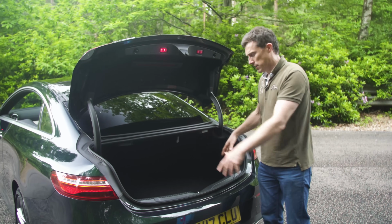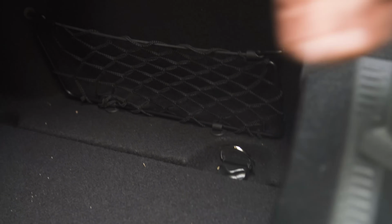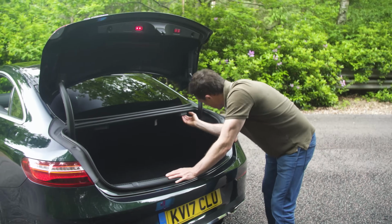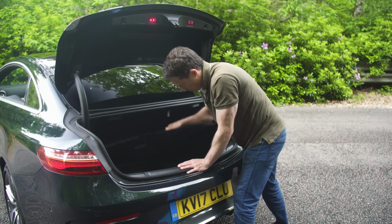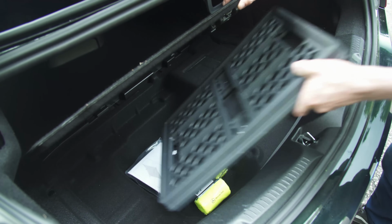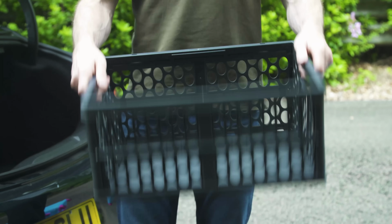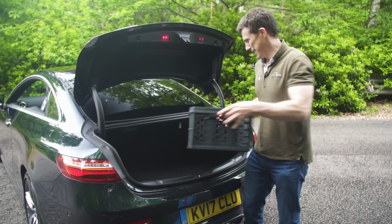However, there are still some nice features in this boot. So there's tethering points, there's some storage area here. There's a hook to hang your shopping off so it doesn't roll around when you go around the corners. And you can release the rear seats by pulling on these levers. And under here, you've got a little bit of extra storage and the classic Mercedes kind of origami box for carrying your groceries, I guess.